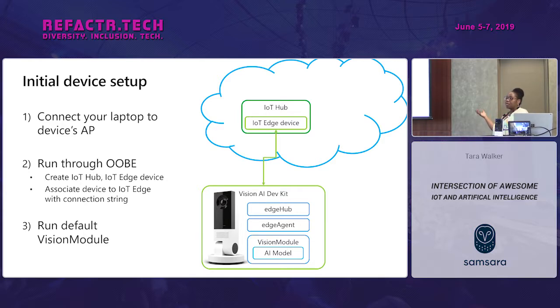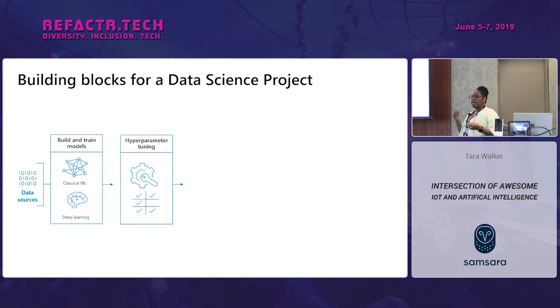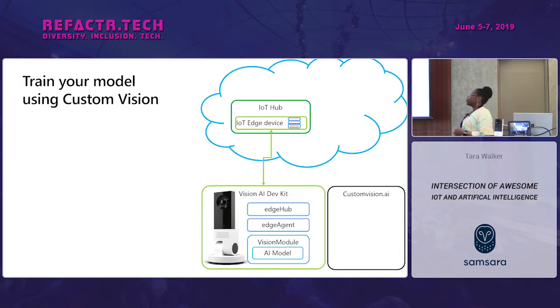I'm going to connect my laptop to an access point and run through this setup process, just like you would do with a Pi. And then I will run a vision module. The default vision module you'll get with this is person, plant, and everything else. And when you're doing the building blocks, obviously I want to have a DevOps opportunity for it. So with this current project that we're working on that hasn't quite been released yet, when I build different things for it, I just stick them in Azure DevOps so you can do that CI/CD pipeline.